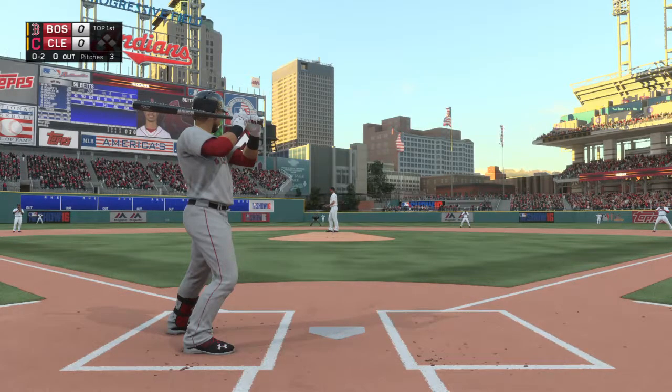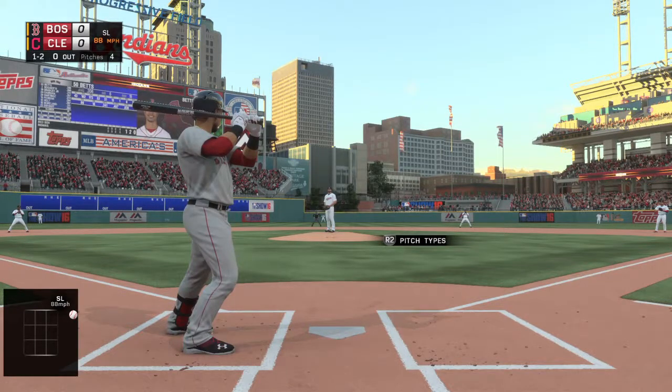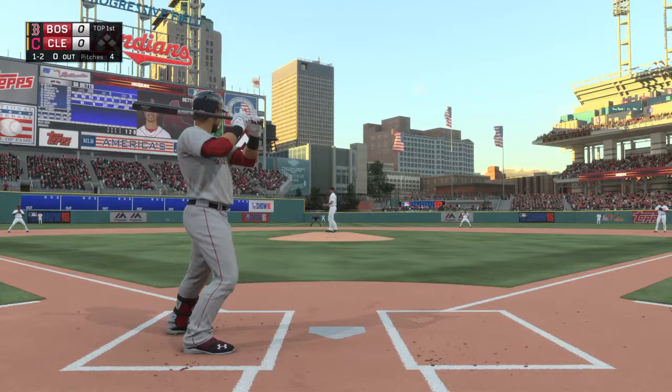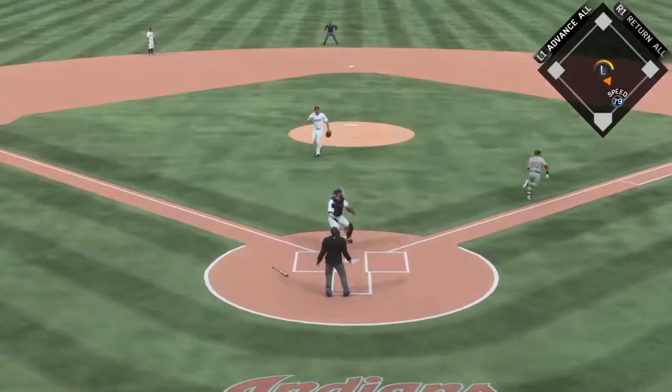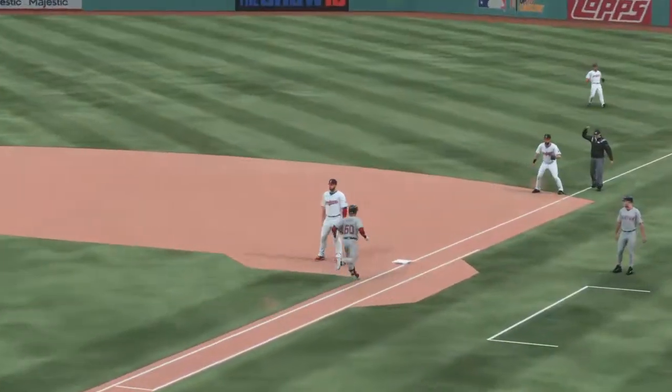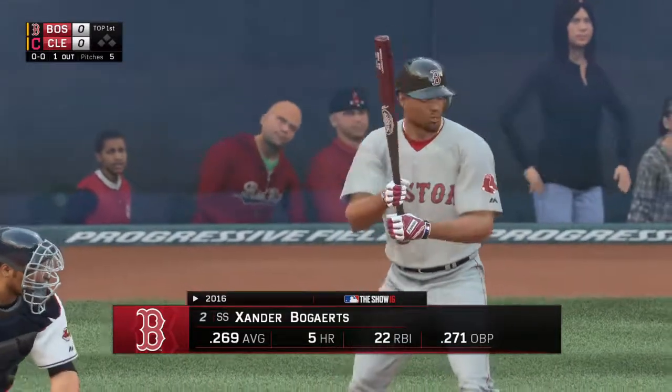Kluber's ready. Here it is on 0-2. The next 0-2 misses, and that'll move it to 1-2 now. Got him swinging in the dirt. And he makes the throw to first. Betts is retired, and there's one away.